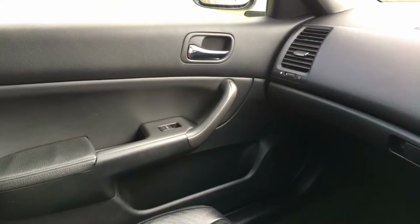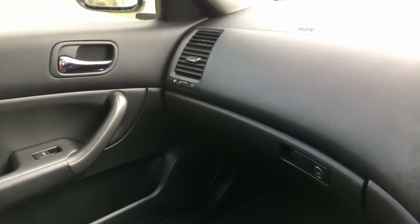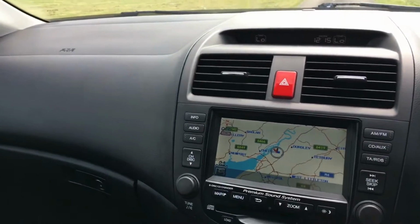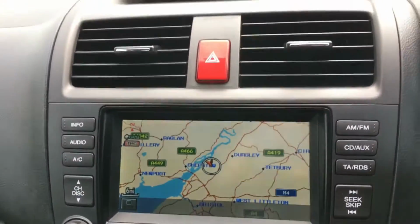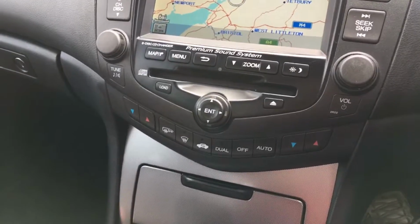Inside the car now, with the engine running as it has been all the way through. It is as close to new condition as you'll ever see on a used car. I'll just pull the blind across to take the shine off the sat nav there, but you can see it's fully functional, of course. What this video doesn't really show is just how original and pristine the interior actually is on this car.